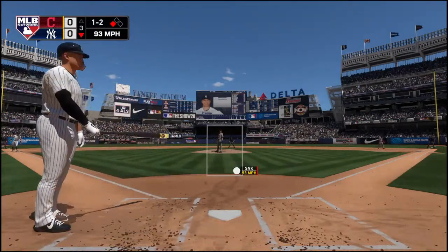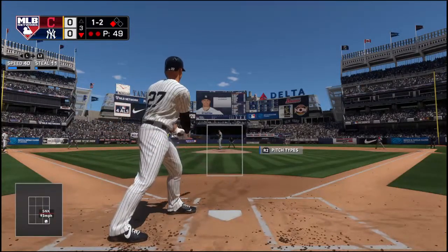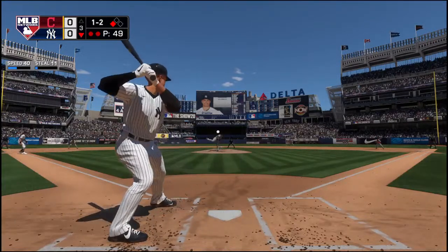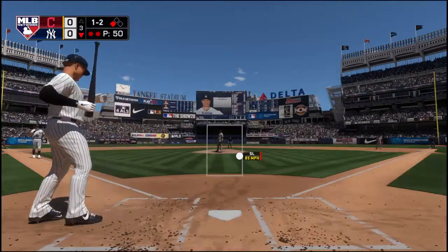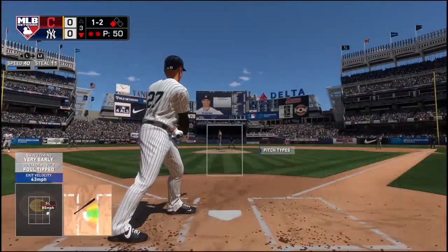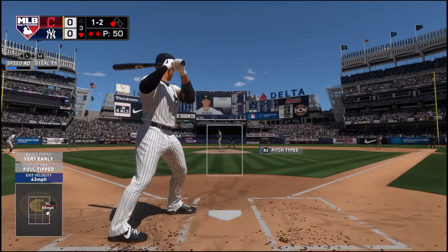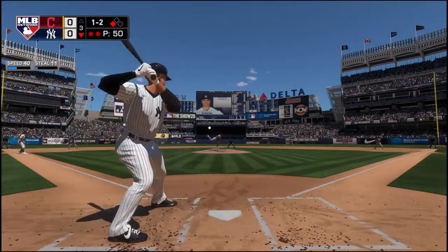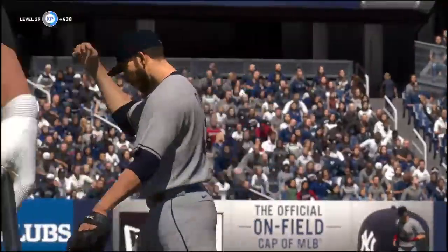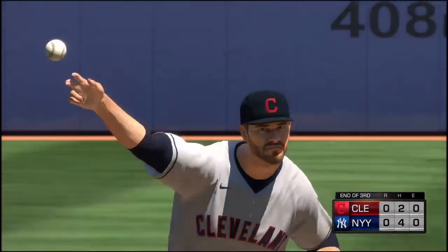1-2 now as this catches the outer half. Bottom of inning number 3, 0-0 our score. Did a good job to shorten up and protect the plate, and he'll have another shot at it here. Got him swinging, and that will end the inning. 1 left for the Yankees. We'll head to the 4th, still scoreless.